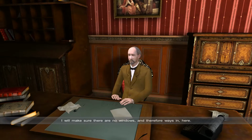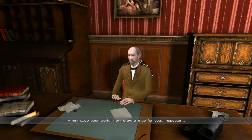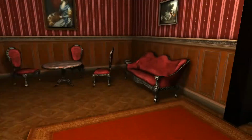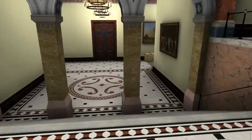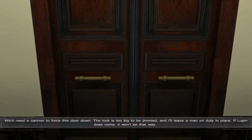I will make sure there are no windows, and therefore ways in. Here. Do your work. I will draw a map for you, Inspector. Did I miss a place? Oh yes, the front door. We need a cannon to force this door down. The lock is too big to be jimmied, and I'll leave a man on duty in place. If Lupin does come, it won't be that way.